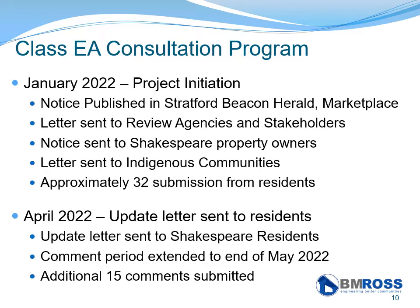And because the outcome of this EA could potentially impact other residents other than the existing water users, a decision was made to contact everybody who lives in Shakespeare, all the property owners, to give them an opportunity to also comment on the process. As a result of those initial consultation efforts, we received approximately 32 submissions from residents, mostly by email. A lot of this consultation was occurring in the midst of the COVID epidemic, and so we were all working from home, and so a lot of the comments were via email or by phone.